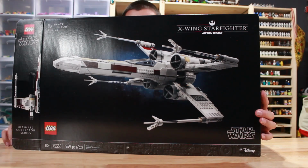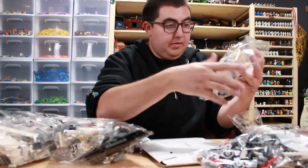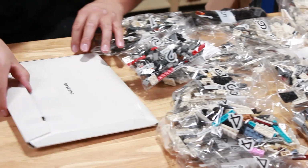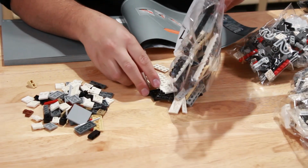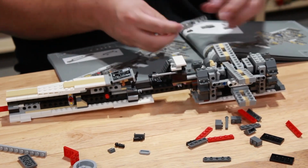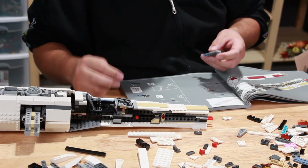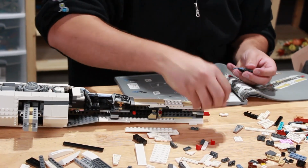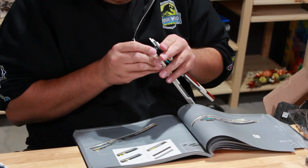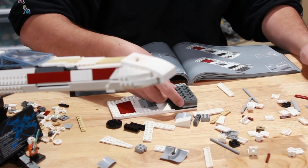The best part about this build was the fact that from the get-go, you knew exactly what you were building. As you were going through the booklet, there was no, okay, where does this piece go? It really feels like you were building a T-65 model X-Wing, which I thought was really cool, because it's like, this is the design, this is what we're going to use to attack the Death Star, this is how it's going to be done. You almost feel like an engineer building this, which I thought was a really nice touch.